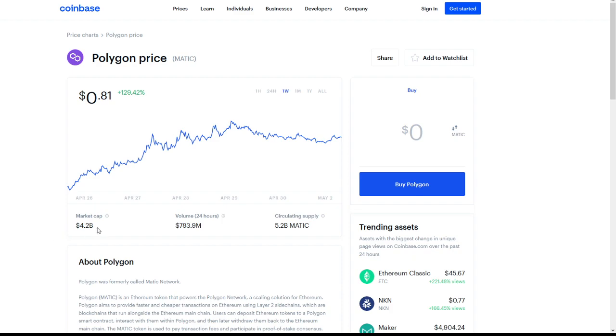Today we're going to be taking a quick look at Polygon. We see Polygon at a $4.2 billion market cap, the volume in the last 24 hours being 783.9 million, and the circulating supply being 5.2 billion Matic.